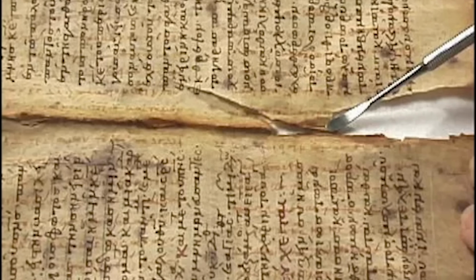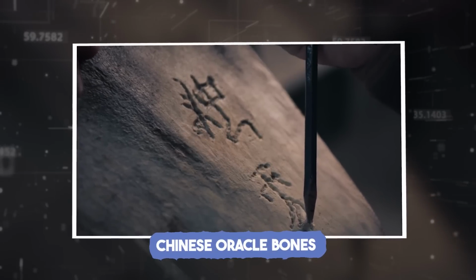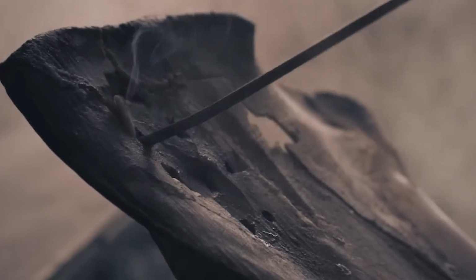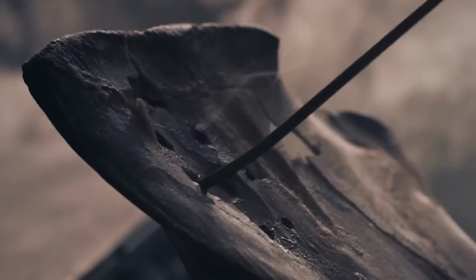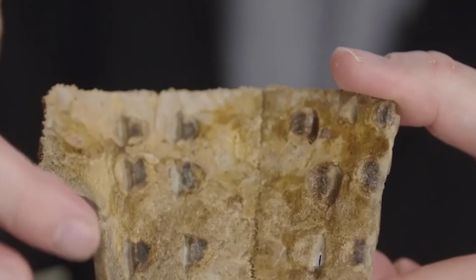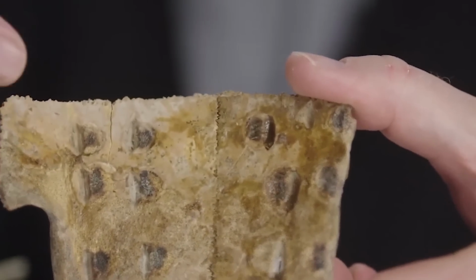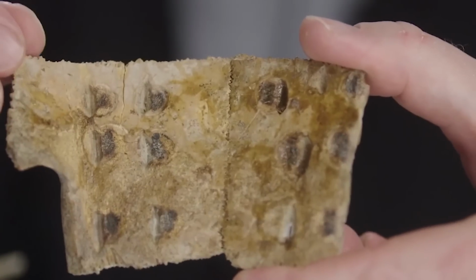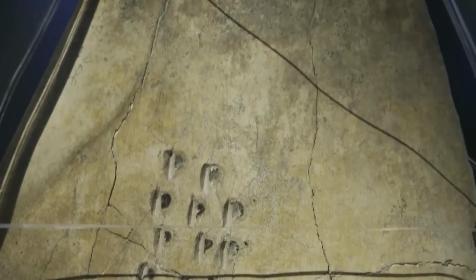Next up is the interesting oracle writing from China. Chinese oracle bones. Over a century ago, farmers working in fields near the Yellow River in eastern China began to discover ancient bone fragments. These discoveries quickly captured the attention of researchers, who were intrigued by the strange signs and symbols that were engraved on these bones. These oracle bones, as they are now known, were used thousands of years ago in rituals to predict the future. They hold the earliest examples of Chinese writing, and they are as old as 3,000 years.